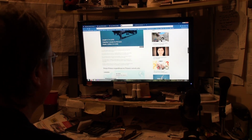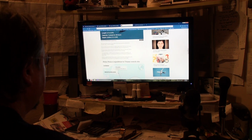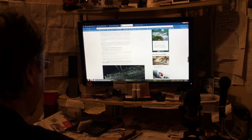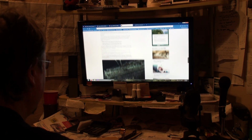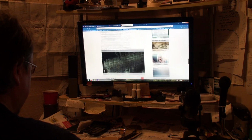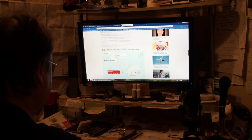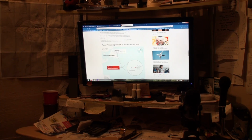So, the one thing I wanted to add about this, 13,100 feet. I believe the Titanic is at 12,500 feet, the wreckage of the Titanic. So this is pushing the limits of this submersible, going down that far.